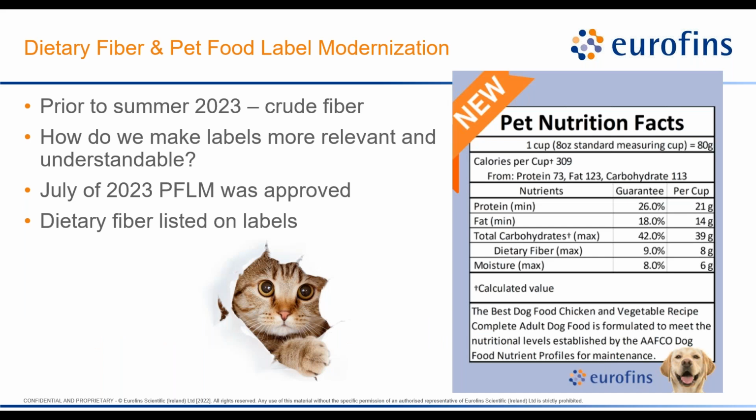Prior to the Association of American Feed Control Officials Pet Food Label Modernization implementation, so AAFCO's PFLM is the abbreviation, guaranteed analysis was the standard minimum nutrient information for pet food labels. Guaranteed analysis, in terms of fiber claims, required crude fiber to be listed. So we did not have dietary fiber.